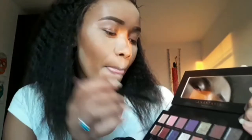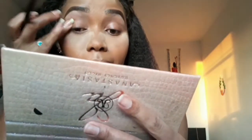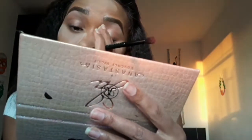Ooh. So I will first start with Bigwig. Okay, so it's a little bit purple. This one, I really love it. It's my favorite. So let's see how it will be. I didn't use concealer on my eyes. I just used primer. So I will be putting this one here.